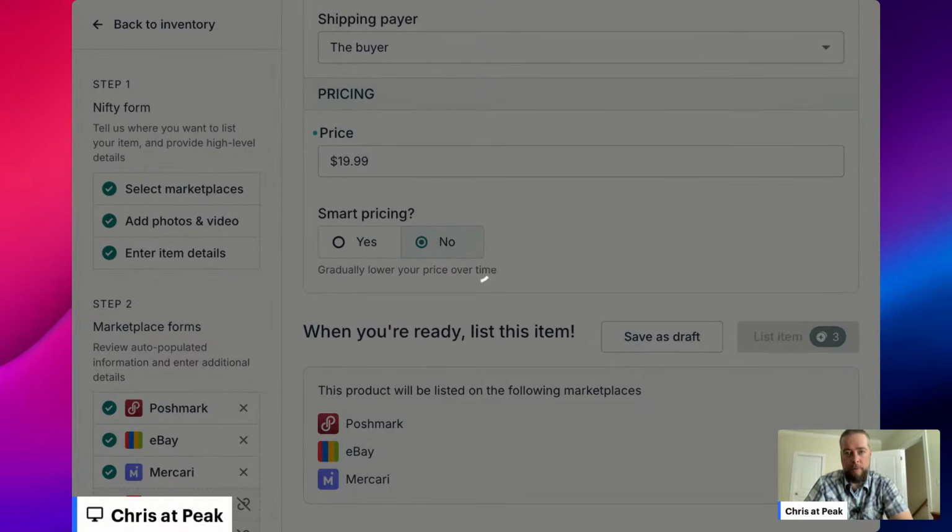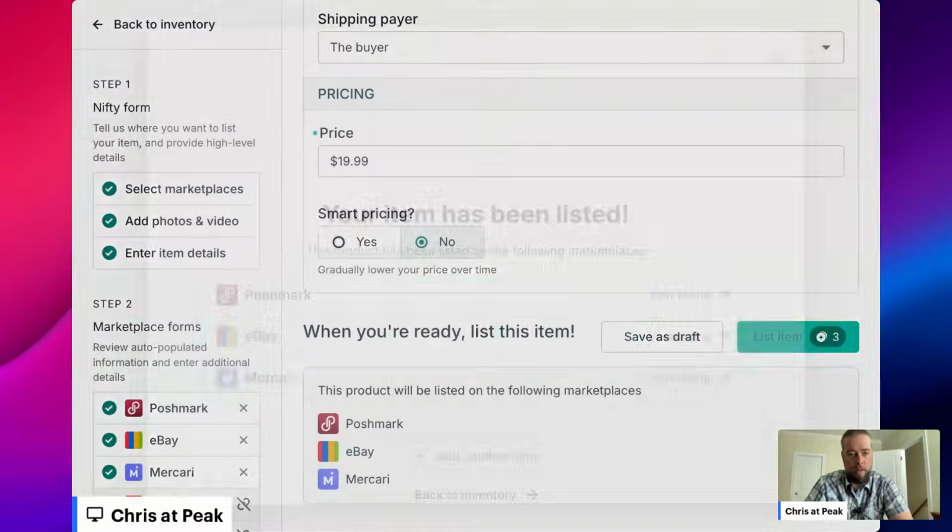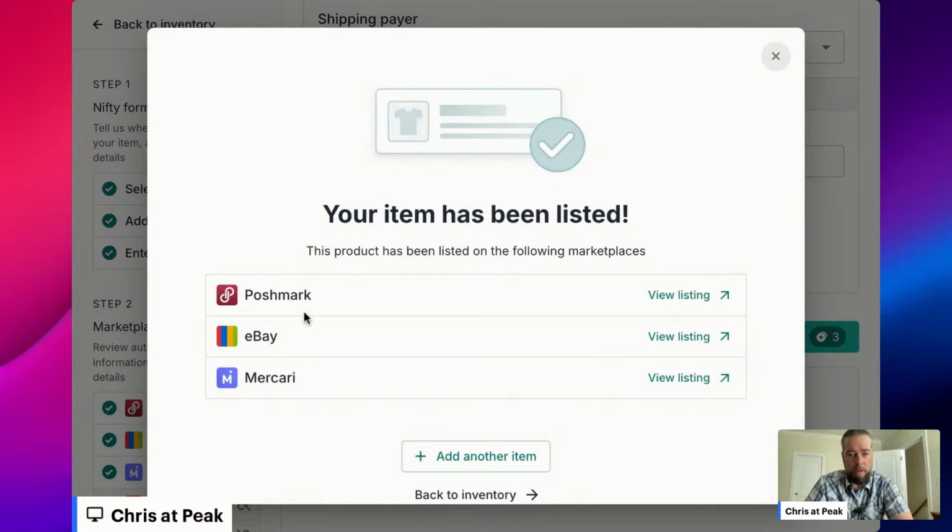So that's that first one. And this is now listed on Poshmark, eBay, and Mercari. So I don't have to take that second step of creating the listing on eBay, uploading it into Nifty, and then cross-listing it to eBay and Mercari. It just kind of did that all at once. I didn't really have to type anything in there. So let's go ahead and get out of this shared screen.